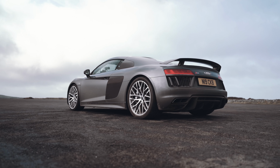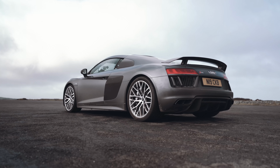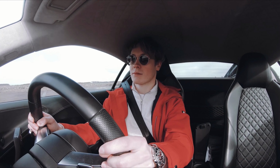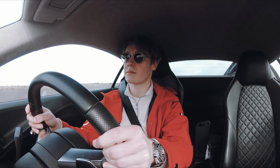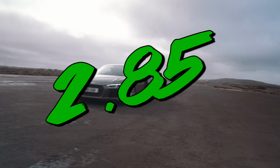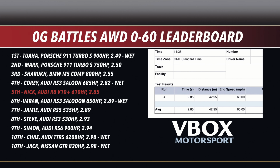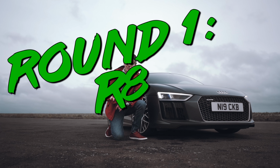So let's just get a quick sound check. And that was an insane launch, catapulting Nick to 60 in just 2.85 seconds. So let's take a quick look at the OG Battles all-wheel drive 0-60 leaderboard, and as you can see, Nick drops into 5th position. Round 1 goes to the Audi R8.